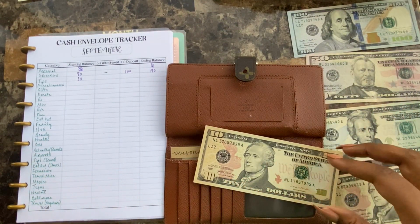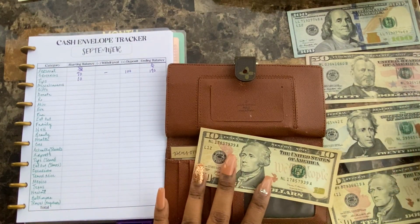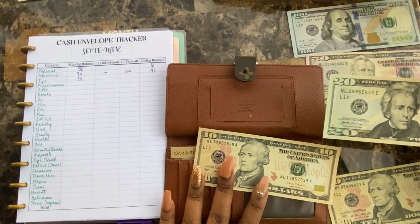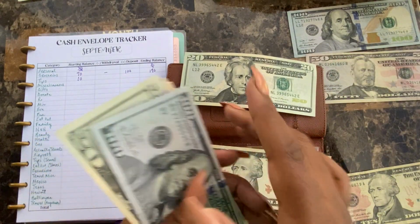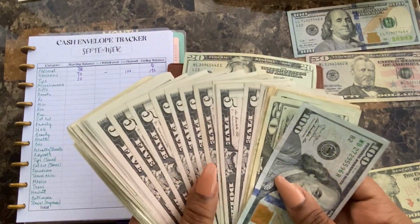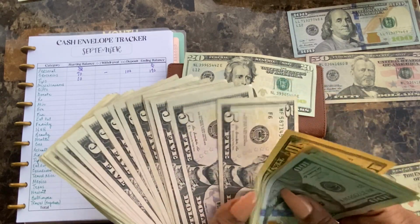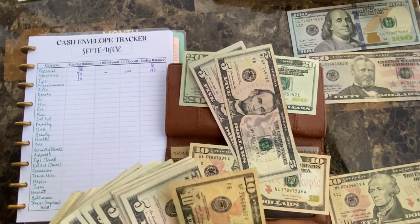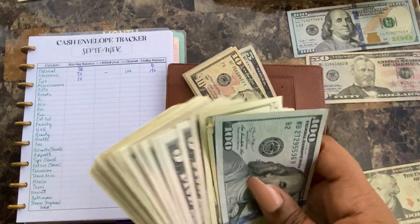We will push through. Okay, so tips is getting another 20. Now, same thing. Instead of using this 20, I'm going to make change, because for tips, I need smaller bills. So I think I will do 2 5s and a 10. And I will put this 20 back in the bank.